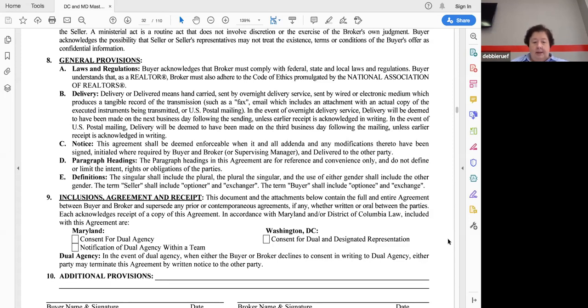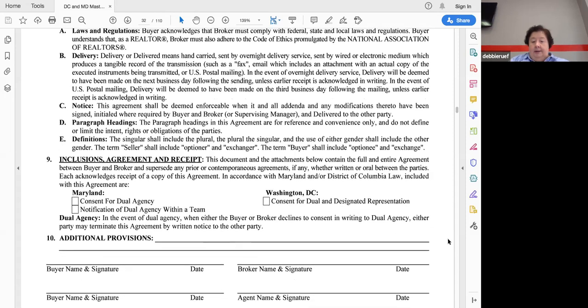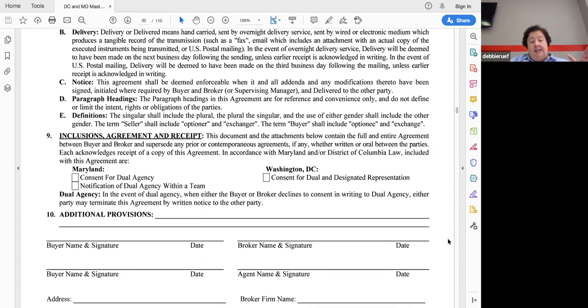Okay. Dual agency: in the event of dual agency, when either the party or broker declines to consent in writing to dual agency, either party may terminate this agreement by written notice to the other party. So remember, Maryland does not allow dual agency except within a team. DC allows dual agency, but you have to consent to it. But at any point, if one party decides they don't want it, I really truly say, don't do it. It's so complicated. I use this example in the Virginia boot camp.